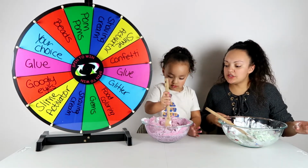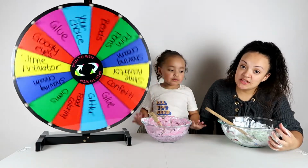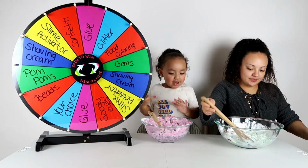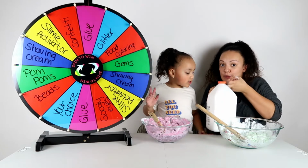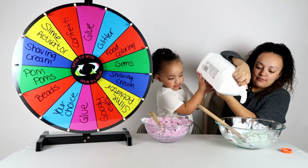Yeah. So whose turn is it? Mine, right? Yeah. Because you did pom-poms? Mm-hmm. See what I get. Gotta fix up this slime. Yep. Glue! I get to add a little bit more glue. I don't think it needs more glue, but... Gonna turn out good. Whatever. What is that purple thing over there? Confetti. Oh yeah. I'm gonna pour some more glue.